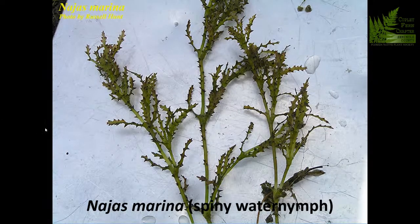So this is clearly, you can see this plant is very different from the one I just showed. It still has these opposite leaves, but it's got these huge teeth and much wider leaves. So you can see it's called the spiny naiad. Oh, so water nymph is the other common name. So very spiny. And that is Najas marina, which I would definitely say is uncommon, but a pretty cool thing if you were to find it.